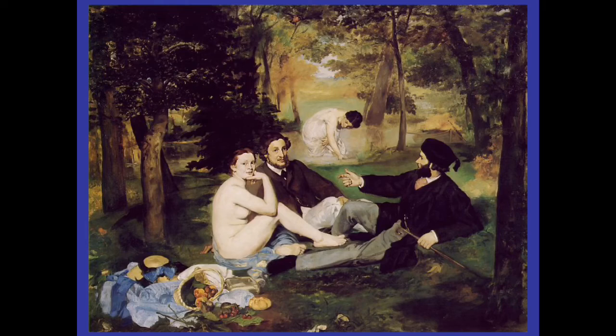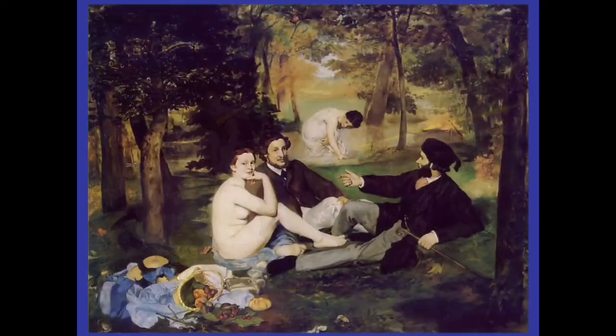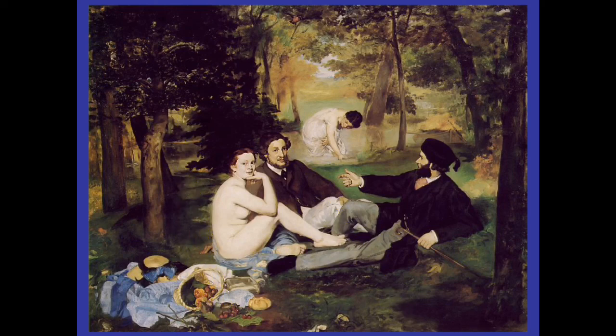First, let's divide the painting in a way so that you can see the two different horizon lines and the two different vanishing points that Manet has incorporated into this image. And here I've added some sight lines going back to the two different horizon lines. And then on the right-hand side, I've also added some sight lines that demonstrate where the vanishing point is on the right-hand side.